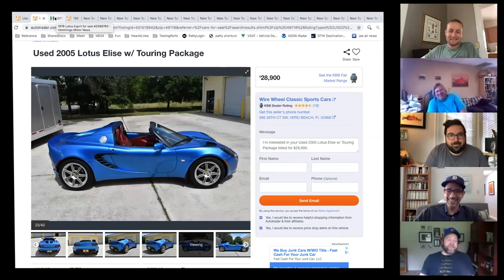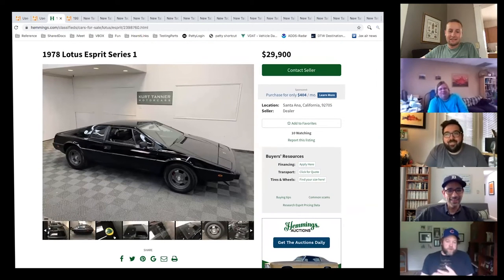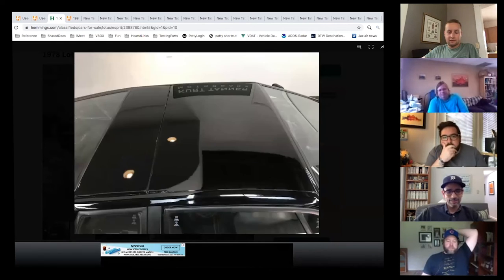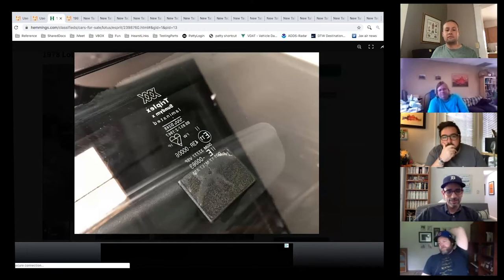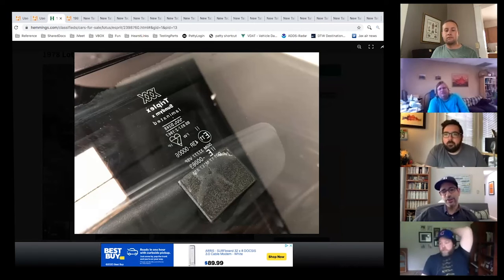Something that I think is probably considered a little more exotic is an S1 Esprit. Talk about a shape. Yeah, I mean this was the James Bond submarine car. Which Bond was that? Was that The Spy Who Loved Me, 1977? And is this Bertone? No, this is Giugiaro. Yeah, this is Giugiaro.